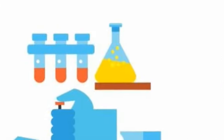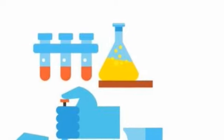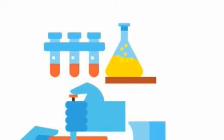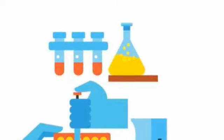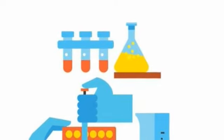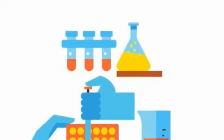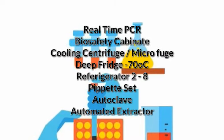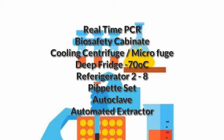Now we will see how to prepare for NABL accreditation for real-time PCR assay for RNA viruses. As mentioned earlier, they can go for any type of RNA virus mentioned above, and they can go for the accreditation for any of these viruses. Now, what is the equipment required?